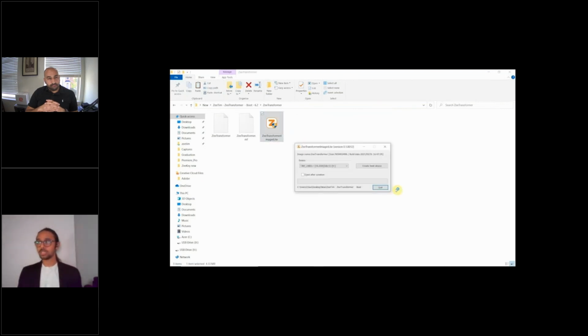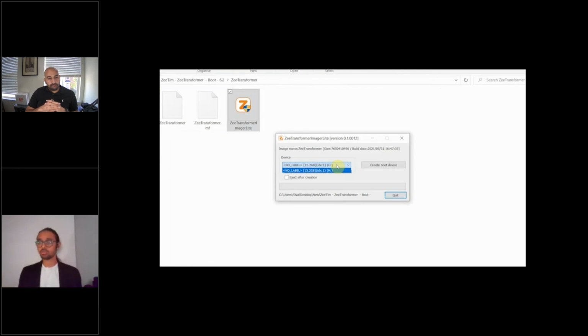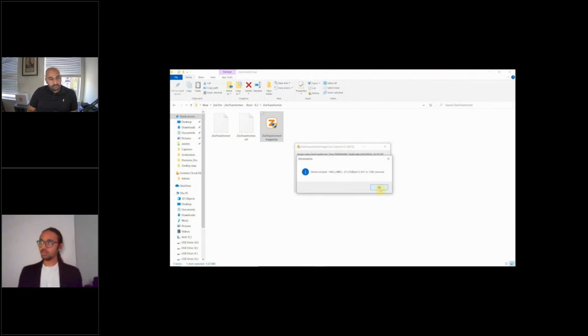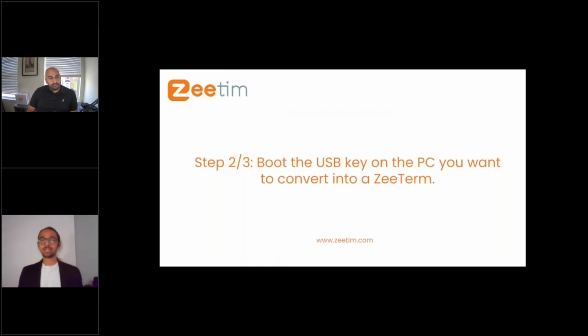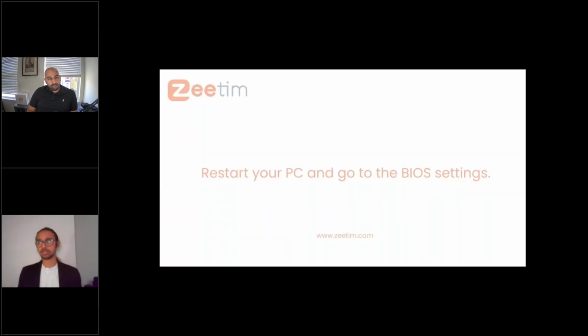You select the USB that you will use to boot the machine that we want to convert, and just click on boot device. So this takes around a few minutes. It also depends on the speed of the USB and the machine that you are using to create the USB. And once this USB is created, you just plug it into another machine and boot from the BIOS. You might need to disable secure boot in case it's enabled.